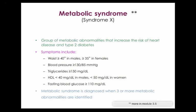What you need to understand is that metabolic syndrome will be diagnosed if the person has 3 or more of these symptoms. So in other words, you may have a random blood pressure of greater than 130/85. You may have a fasting blood glucose of more than 110, but it is not until you have consistently been shown to have 3 or more of these symptoms that you'll be diagnosed with metabolic syndrome. And what this means is that you are at much higher risk of developing type 2 diabetes.